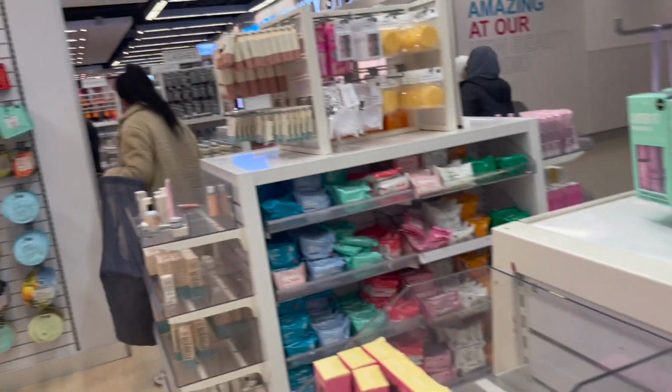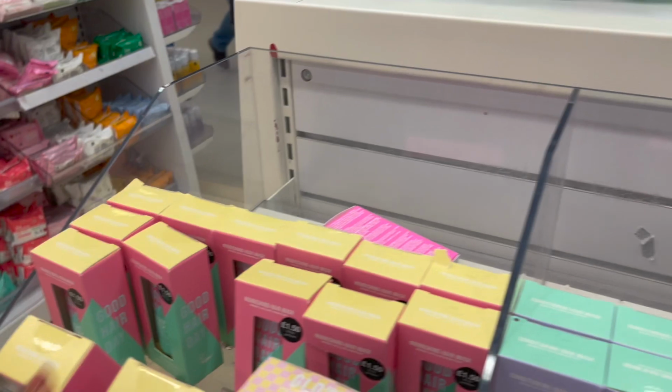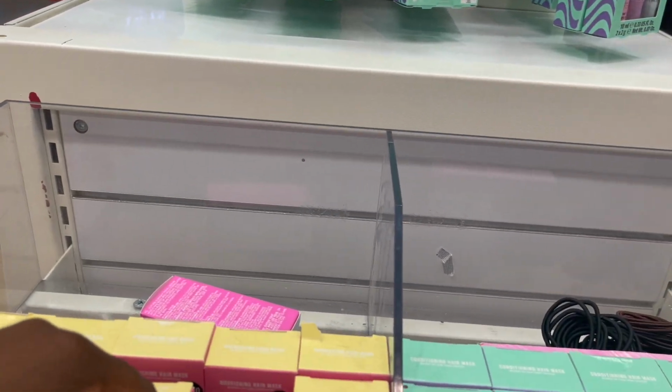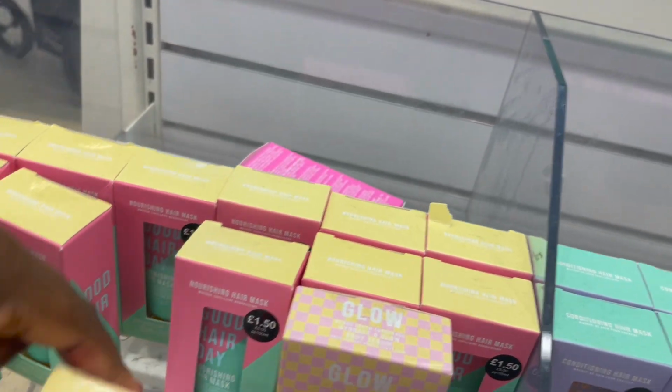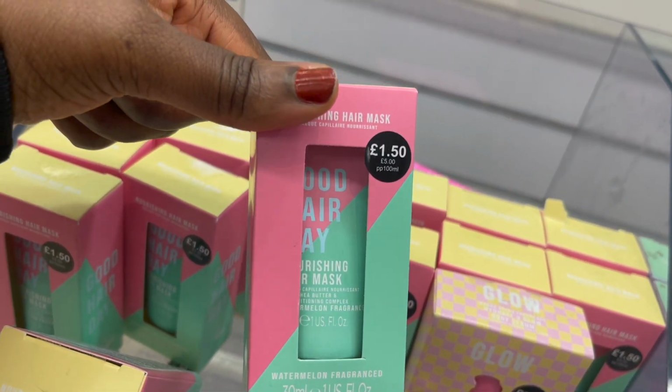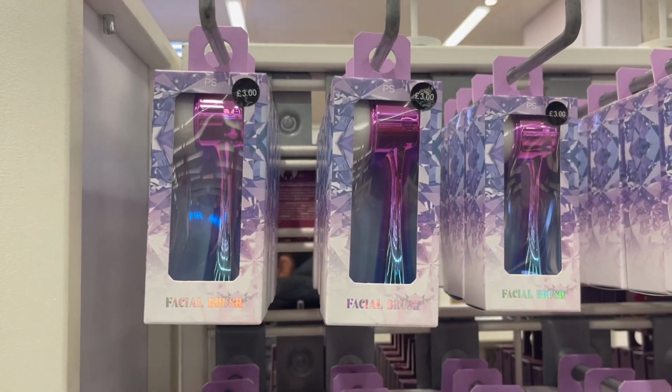So this is under the beauty section in Primark, which is nice. There are lots of things. I cannot even show everything, but there are lots of things. So you can always check them out. See? Body serum. Wow. Hair masks. Facial brushes.